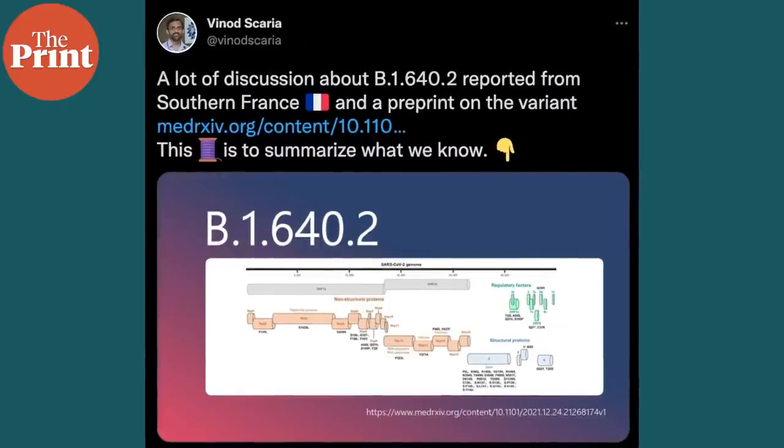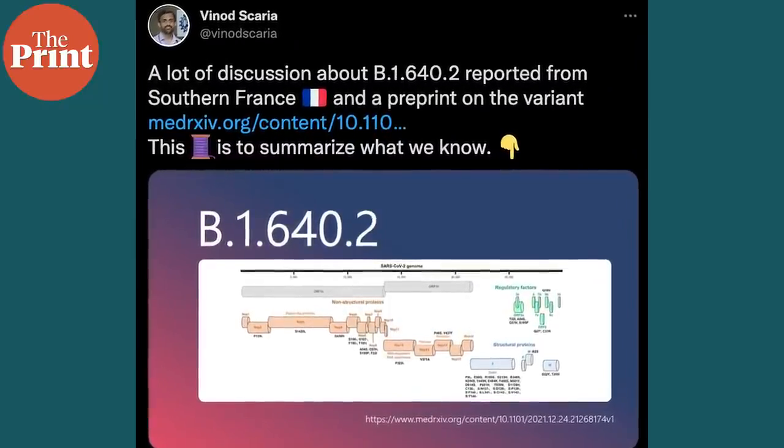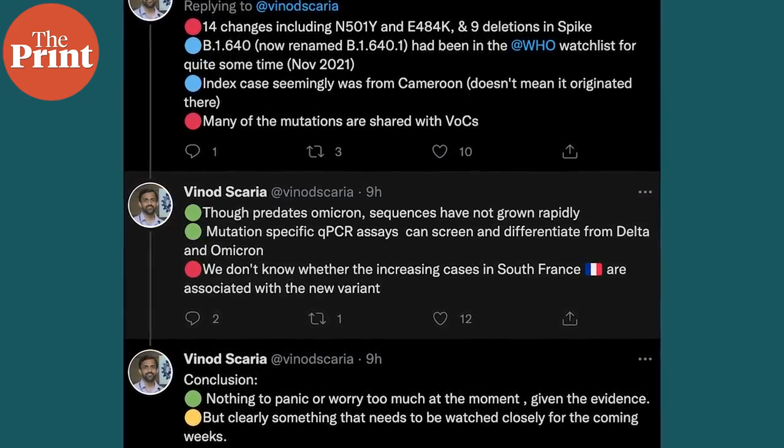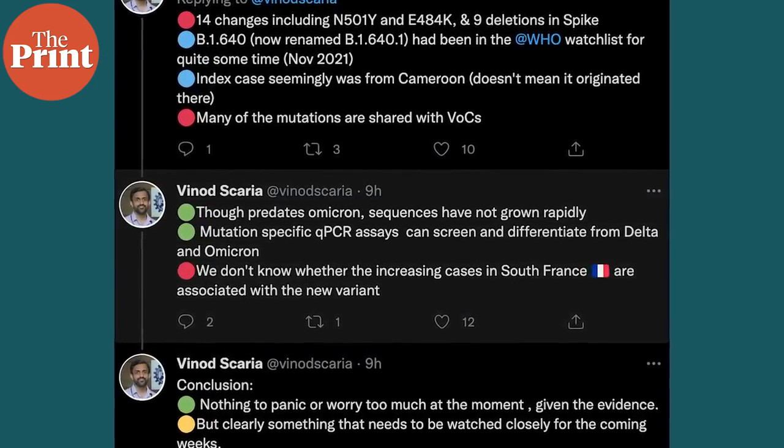Vinod Skaria, a researcher at CSIR who has been tracking COVID variants and mutations, wrote in a Twitter post that given what is currently known about the variant so far, there is no need to panic. The variant has been on the WHO watch list since before the emergence of Omicron, Skaria said, and its sequences have not grown rapidly. B1640, the parent lineage from which this new variant has emerged, was detected in November last year in Ghana and is being monitored since. Less than 400 samples of this variant have been reported across the world so far.